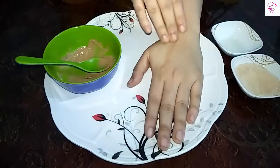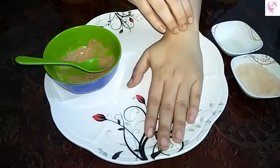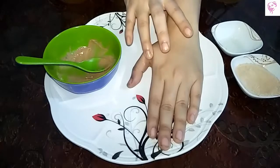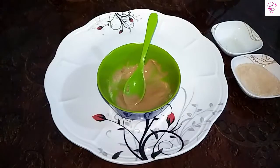Use this face mask 2 or 3 times in a week and you will see your skin is so glowing, with an effective result.